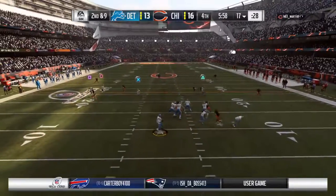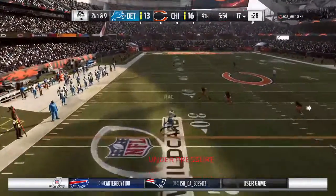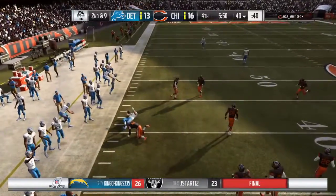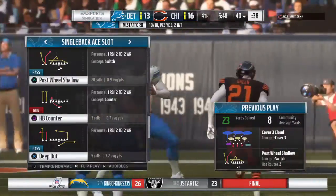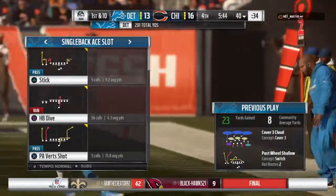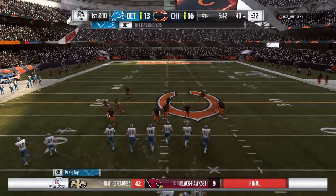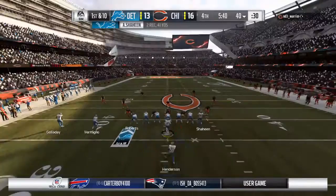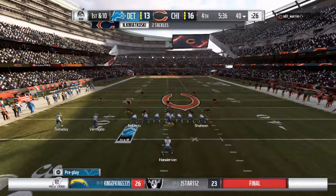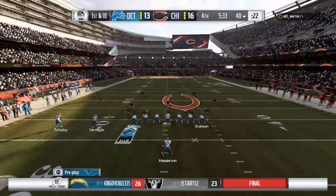On 2nd down, here's Stafford. Being chased out left. Out left to Shaheed. And he'll be corralled well upfield right around the 40-yard line. 23 yards on the play. On any given pass play, you never know exactly where your exit points are going to be. On this play, it was flushed to his left, still on the run, able to accurately throw the football for a nice 1st down.